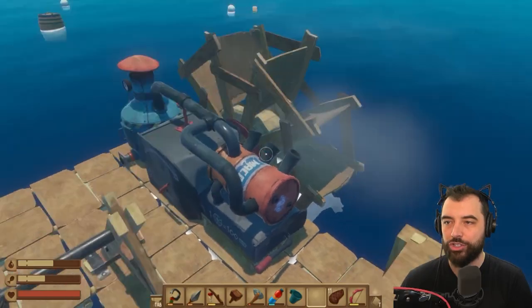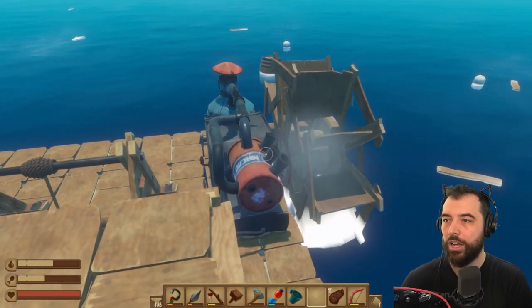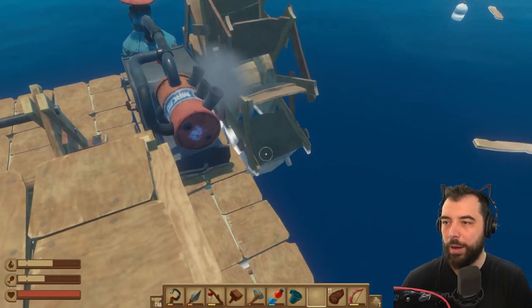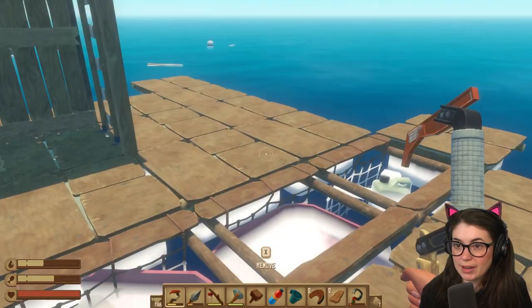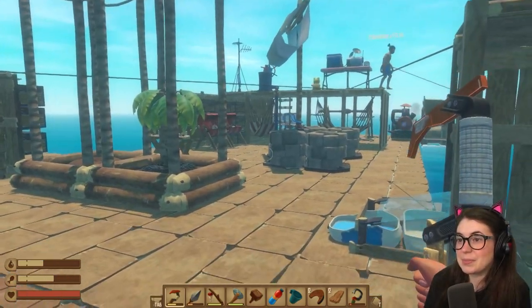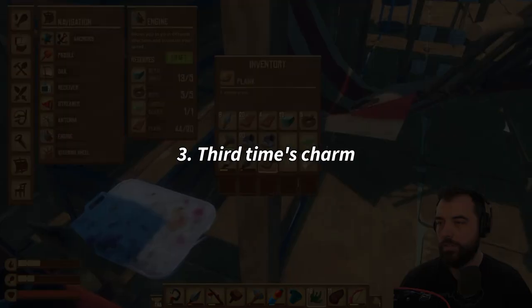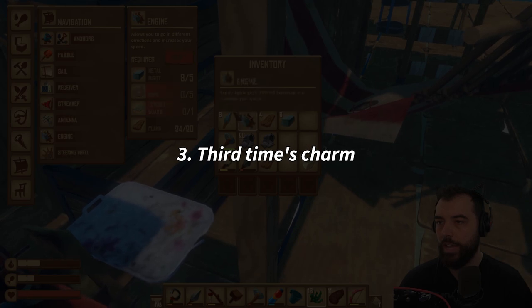Ah! Raft too big. Oh, it's struggling. Ah. We're going in the opposite direction, are we? Our raft is too big. No, but I love having all this space to run around. Well, we're just gonna have to make another engine. Yeah. Engine.